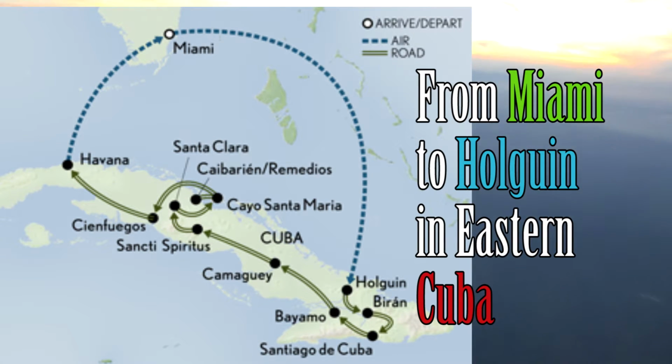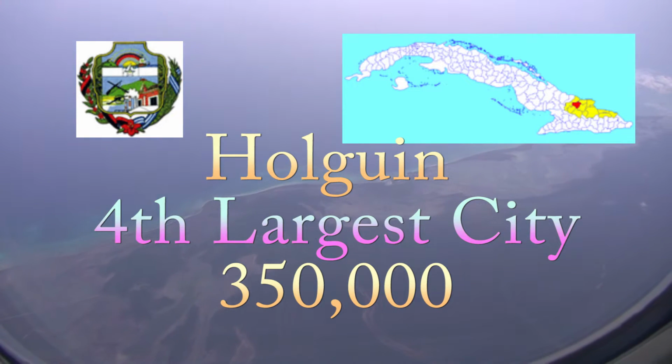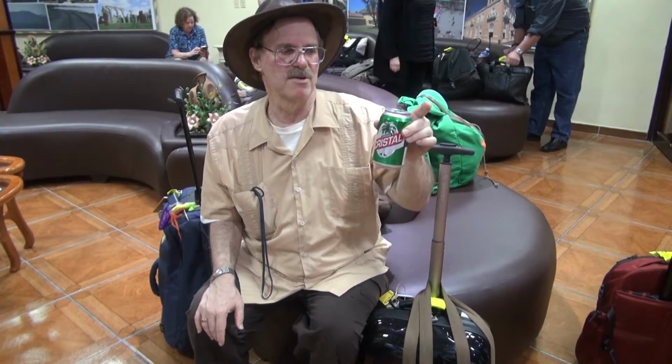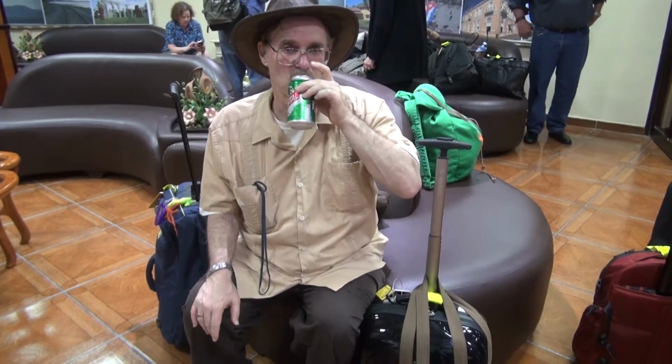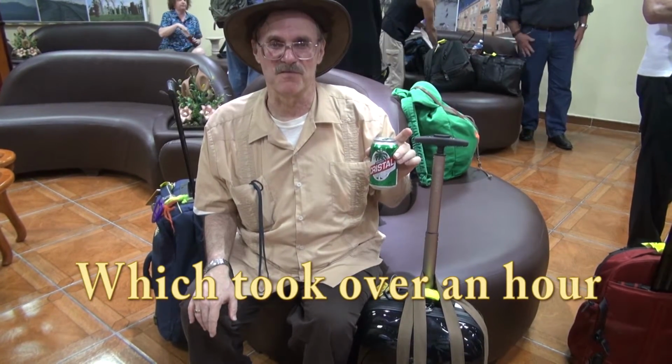As the sun goes down, we approach the town of Holguín. I am in the VIP salon in Holguín, which I think should be pronounced Holguín. We have returned to Cuba for the third time. Here is my crystal as we wait for our luggage. The amazing thing was the flight was early.